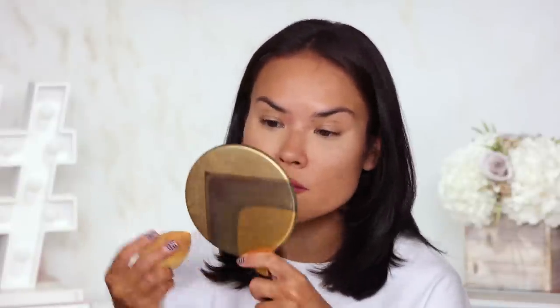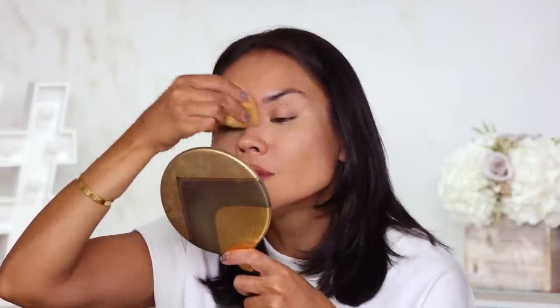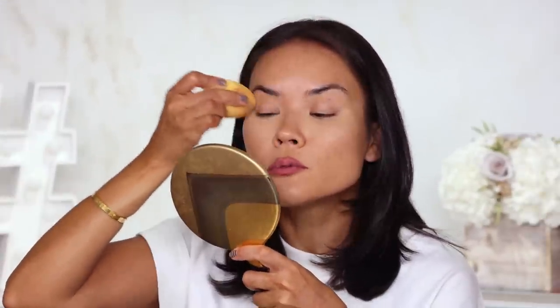This is perfect for me and my very oily skin, but I've heard some people with drier skin not be as fanatical about the Tarte Shape Tape as those with oily skin. So just beware, keep that in mind.